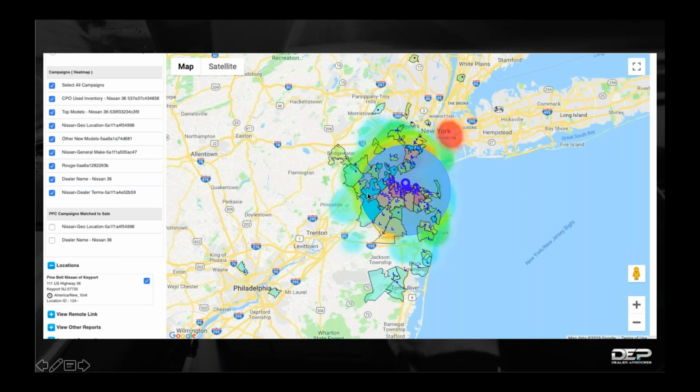This data is coming from two sources. One is Google Ads. So that's like the red dot and kind of the heat map area here. The red dot is where this account was spending the most money. The other data source that's on here is the DMS. So these zip code outlines here with the little dots and the L's, these are actual sales and leases as they're coming from the DMS, from the dealer. We're plotting it on the map.